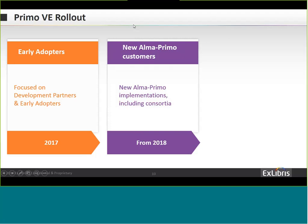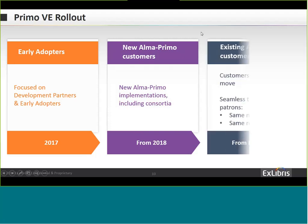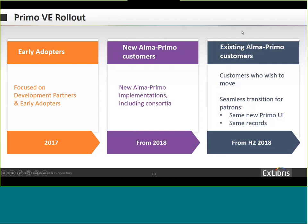2018 was defined so that all new Alma Primo customers, so all new projects that are implementing both Alma and Primo, are implementing Primo VE. And for existing customers, we'll talk specifically about existing customers a bit later on. But basically, from the middle of the year, so from about now or a few months ago, we have sites that have approached us and asked to move to Primo VE. We'll talk a bit about what that means in a few slides.